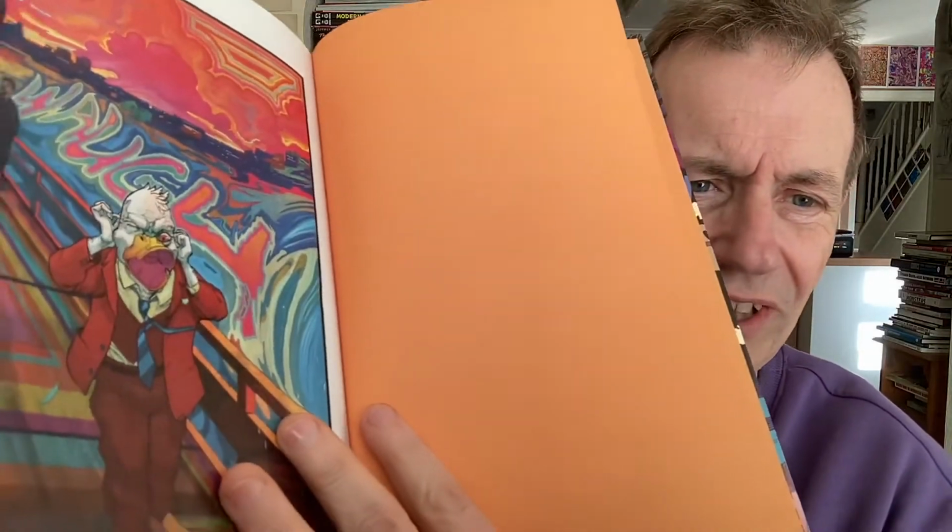Oh, and a Munch, whatever. And so on and so on. The Scream, obviously. And that's just great. Absolutely brilliant. Uncanny Inhumans issue 0, no less. But I think it's just great. This is just a lovely book.